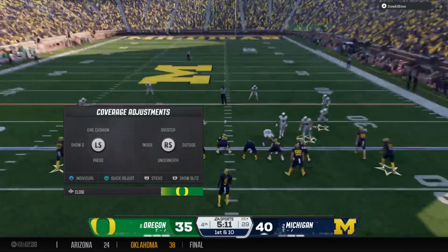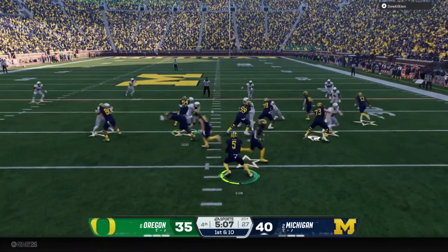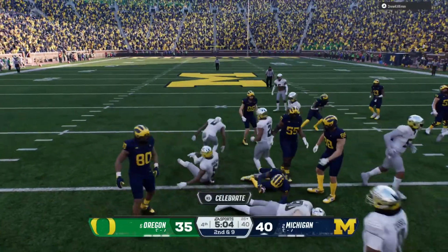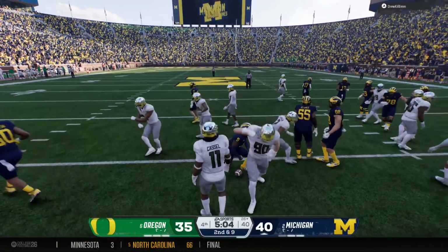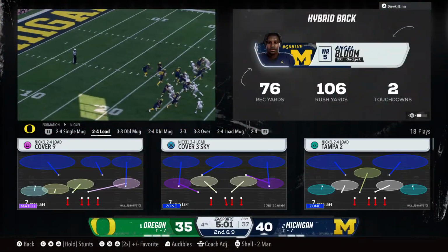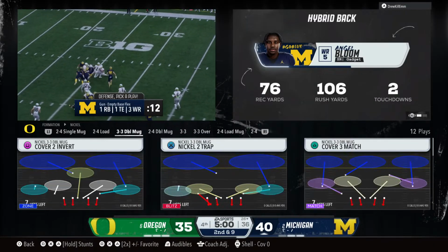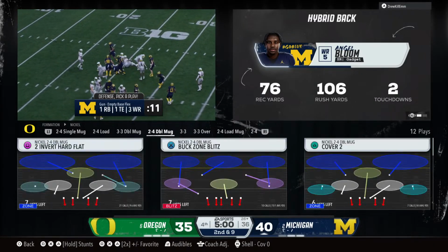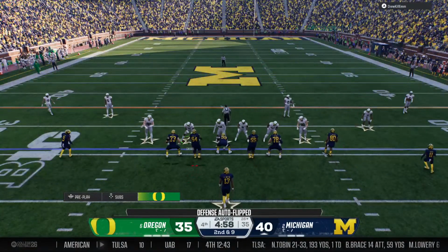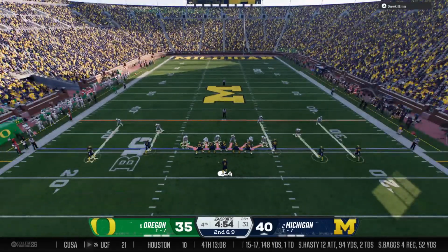They come to the line in the Wildcat formation. Defense got to be on alert here. Direct snap. Defense not fooled by the Wildcat look. Just a short gain on the play. At the 26. Second down coming up. Offense trying to find a way to get this drive going. It's 2nd and 9 from the 26.